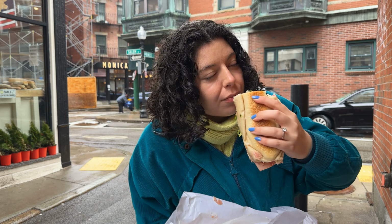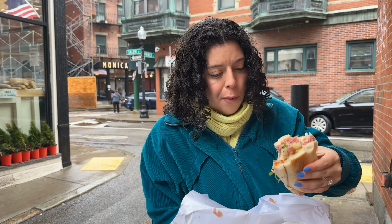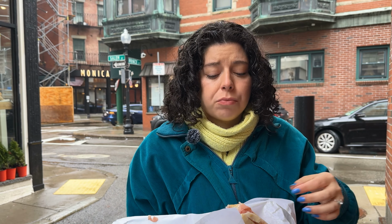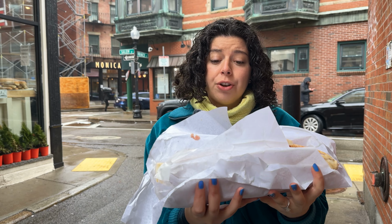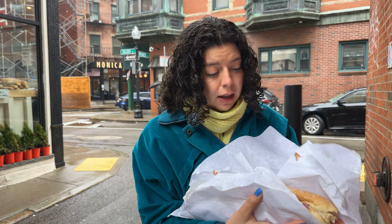Oh my God. That's so good. Oh yeah, that's definitely prosciutto. Oh, wow. If you're into cold cuts, my goodness. Now I can taste the salami by itself. The right amount of fat. It's delicious. It's really great. And like I said, you could easily share this. So if you're doing a food tour like I am, maybe make sure you wrap up the leftovers.